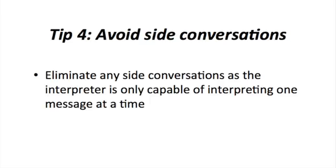Okay. Tip 4, side conversations. Interpreters are responsible for interpreting all conversations so that the patient has access to the entire meeting. It is important to eliminate any side conversations as the interpreter is only capable of interpreting one message at a time.